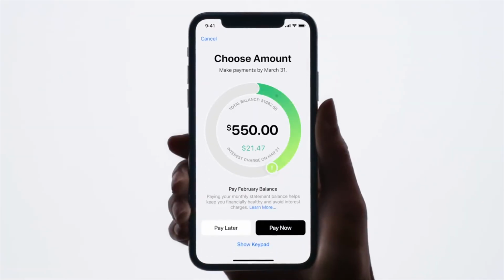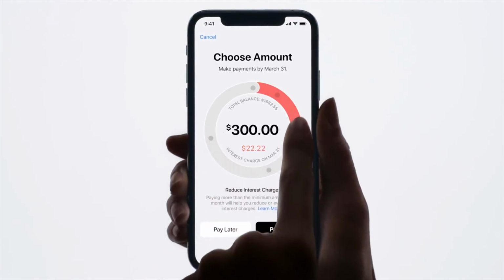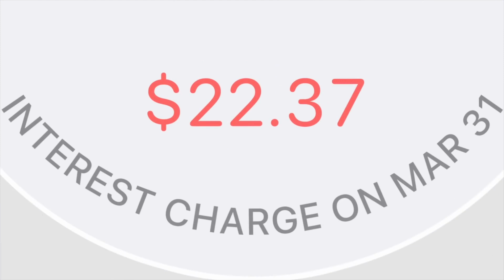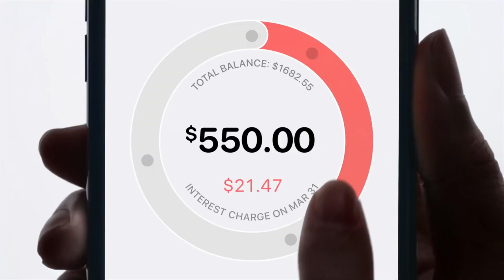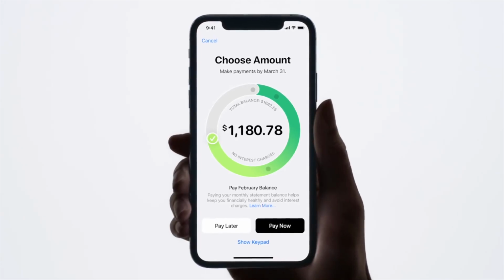Apple gave us a ton of cool, useful tools. For example, there's a circle wheel that allows you to actually see the total interest you're going to have to pay if you continue making monthly payments, or see how much you'll be saving if you pay that balance at an earlier stage.